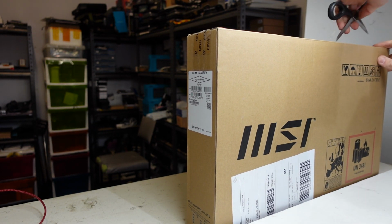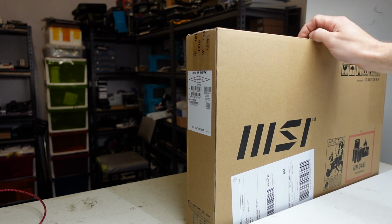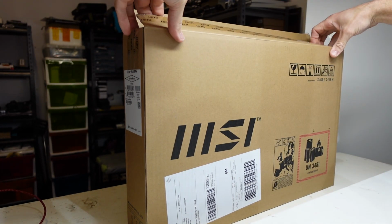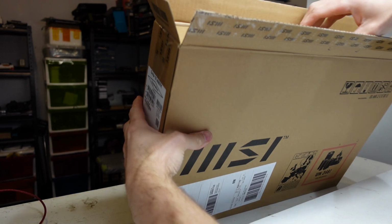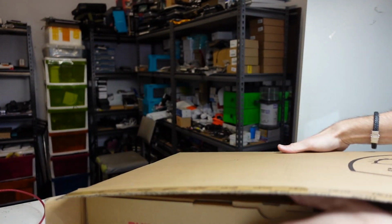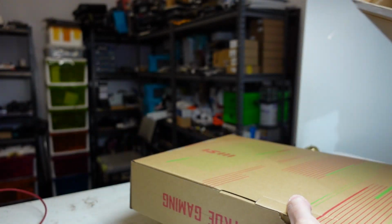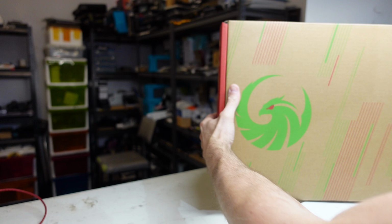So this one here is a combination that I like. It's all AMD. It's got a 5800H, 16 gig of RAM. I did purchase it secondhand, where so far it doesn't really feel like it's secondhand. That box seems like it has never actually been opened.